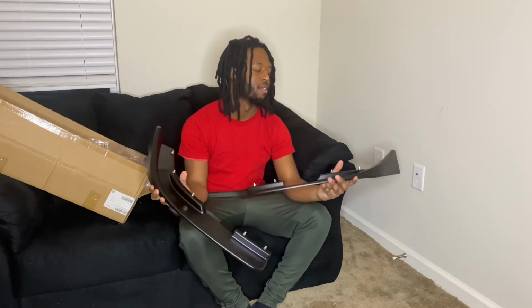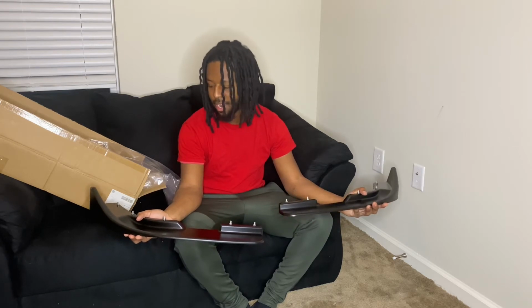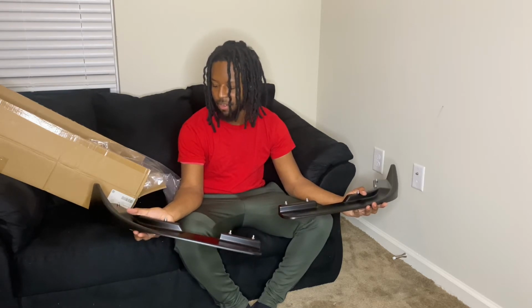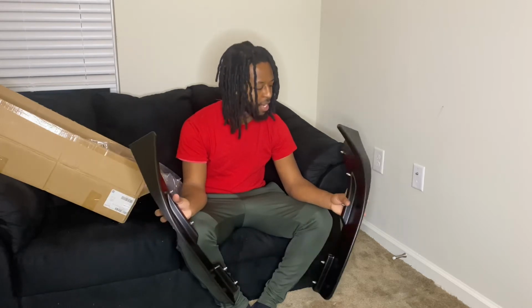So with that being said, I just wanted to show you guys these, and really I don't even know if they'll fit. From a TLS bumper, they may fit, they may not, because they have a really sharp curve, but it looks like I could get some play out of it if the fitting is done right. But I'm happy with this and I'm grateful. So yeah, that being said, this is an unboxing and I hope you guys watch the rest of the video.